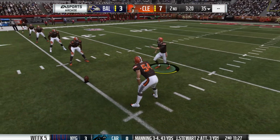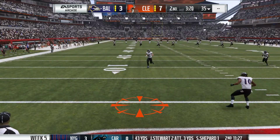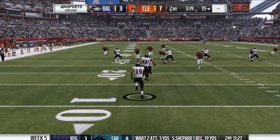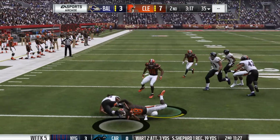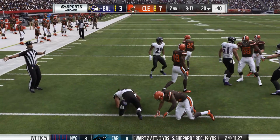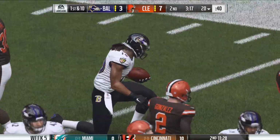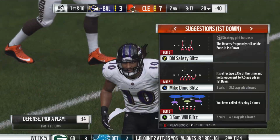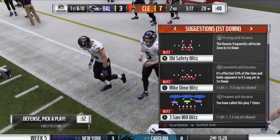Gonzalez now to kick this one away. This is fielded at the goal line. And he will be marked down right there at the 20-yard line. And the Ravens taking the field.